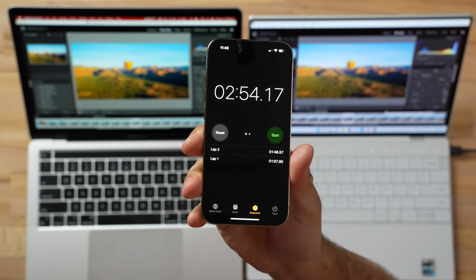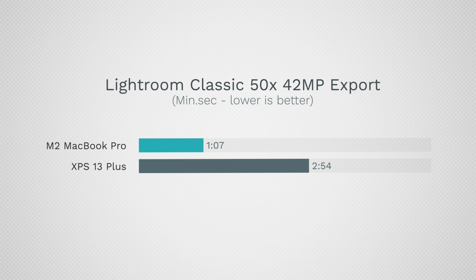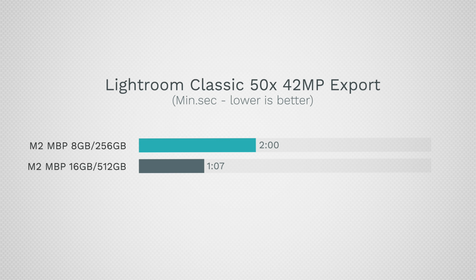The XPS took 2 minutes and 54 seconds, which is not a bad time at all compared to last generation and the generation before. It is faster, but our M2 took 1 minute and 7 seconds. It is extremely fast when paired with 16 gigs of RAM and a 512 gig SSD. We know that the base model, which costs $1,300, takes 2 minutes flat.